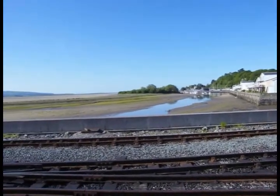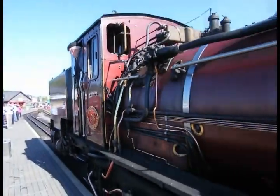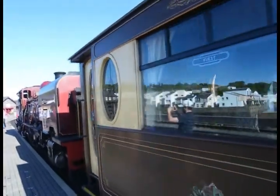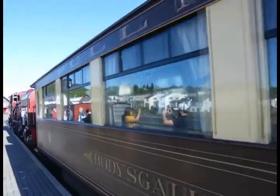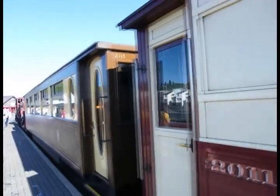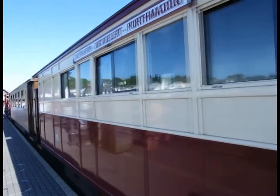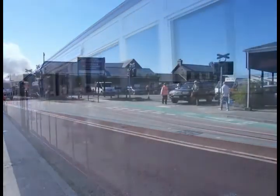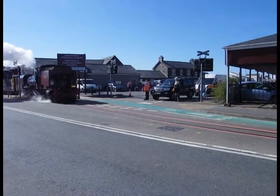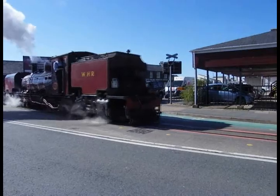Take the Welsh Highland Railway, from Porthmadog to Carnarvon, or from Carnarvon to Porthmadog. Sit back and relax, unwind, as the train takes you on a journey through the heart of Snowdonia. You will pass magnificent scenic vistas, while savouring the romance of gleaming steam locomotives and comfortable carriages.